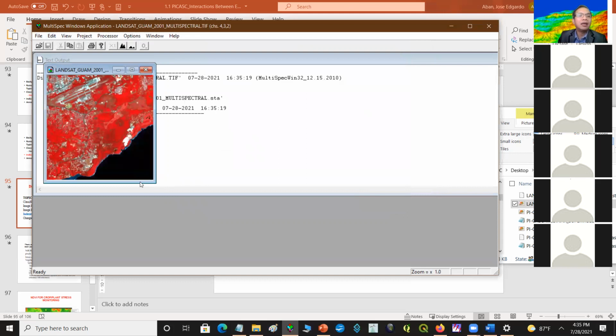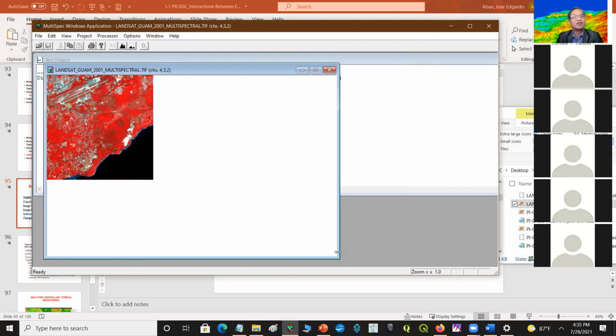And there is a chat. There is a question, is this software limited to Landsat? No, it's not limited. It can be used for any satellite image that has different channels. Okay.